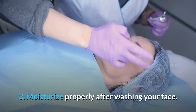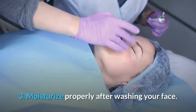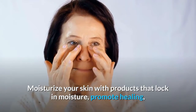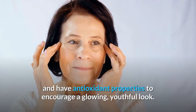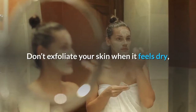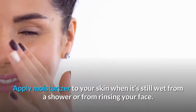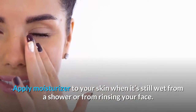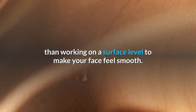3. Moisturize properly after washing your face. Moisturize your skin with products that lock in moisture, promote healing, and have antioxidant properties to encourage a glowing, youthful look. Don't exfoliate your skin when it feels dry, and don't skip moisturizer just because your face feels oily. Apply moisturizer to your skin when it's still wet from a shower or from rinsing your face. This will lock in extra moisture rather than working on a surface level to make your face feel smooth.